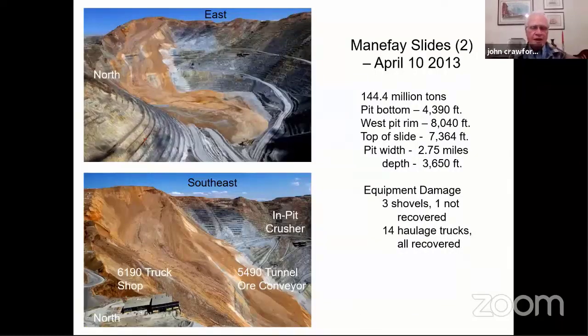Here is the main face slide. It happened on April 10th, 2013. It was actually composed of two slides about 11 minutes apart. What I find interesting when I look at the pictures is the bulk of the material came up from here and came down over the area at about the 6190 level, and it flowed like a waterfall.